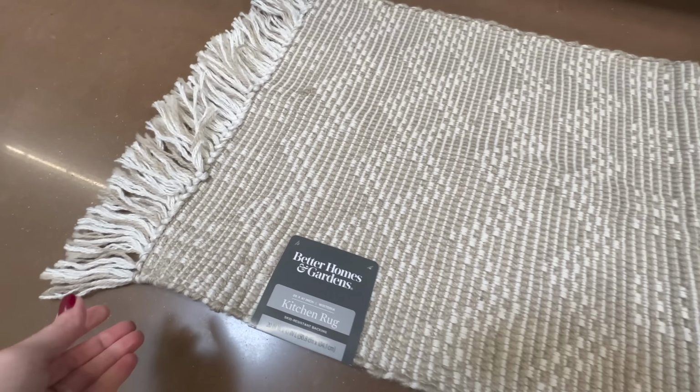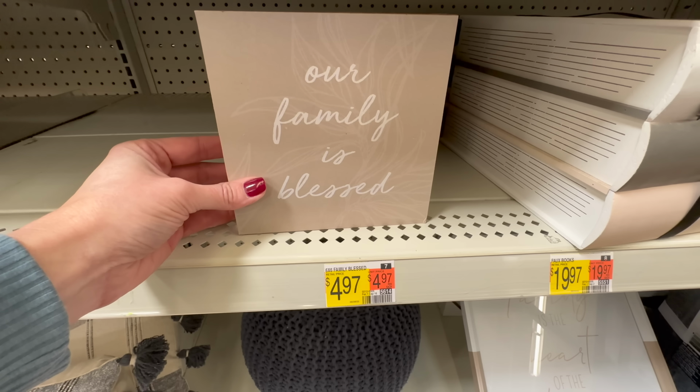Tucked here in the back is a small trivet. I love the detail of the wheat on that. That would look great next to a bedside table or next to your kitchen sink to catch jewelry. They have a few little tabletop signs. Our family is blessed.